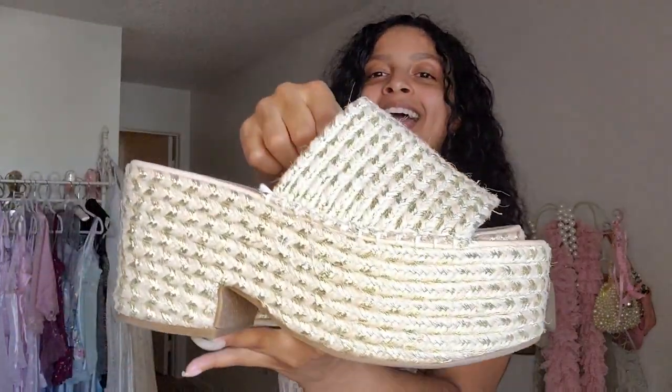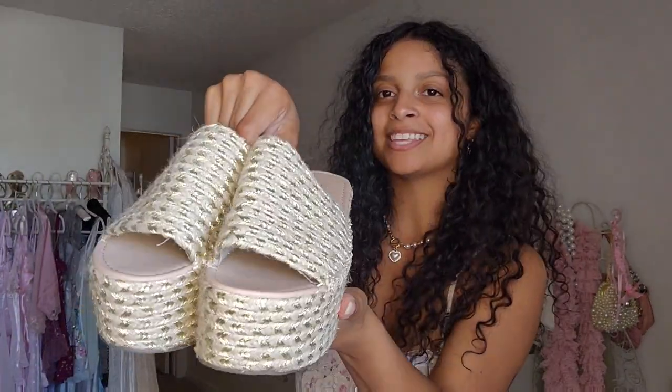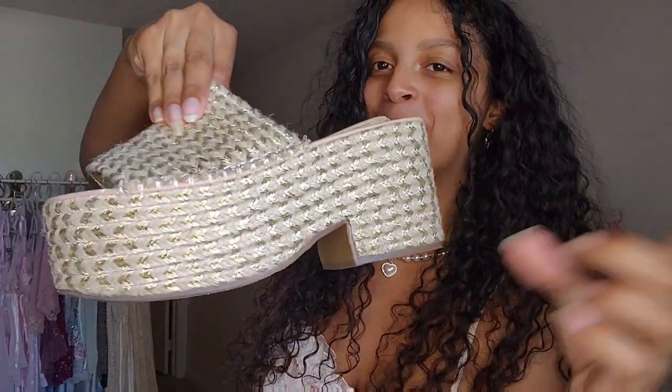If they're sandals and they're not chunky, I'm most likely not buying them. I do not like flats. I literally hate flats. The only flat shoes that I like are ballerina shoes, but if they're not ballerina or platforms, I'm most likely not buying them. But yeah, I thought these were super cute. I like the basket with the goals, but my favorite part, of course, is the big chunks.